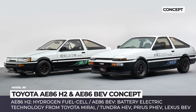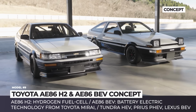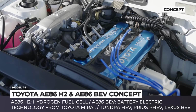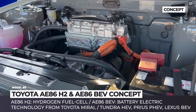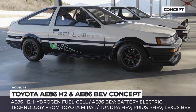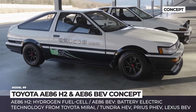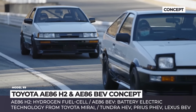Toyota AE86 concepts. Toyota's dedication to carbon neutrality is being demonstrated once again by bringing back a couple of concepts based on the beloved AE86 sports car. The first unit was created through partnerships with TGR and Rookie Racing to create a new vehicle that offers an enjoyable driving experience with the sound and vibration of an internal combustion engine.